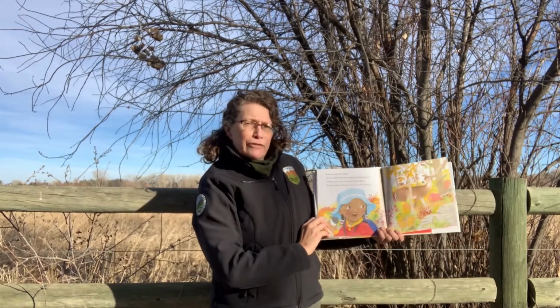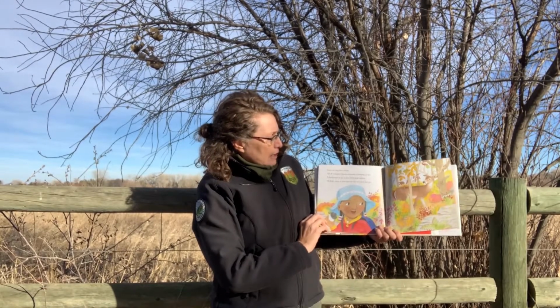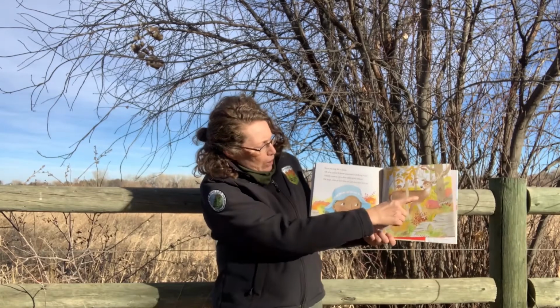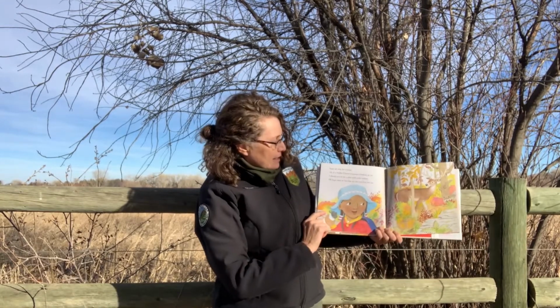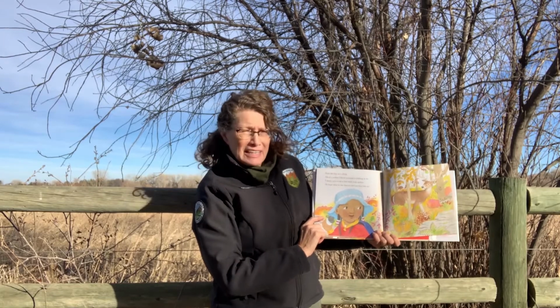Soon we stop for a drink. All of a sudden, I know someone is looking at me. I slowly turn to see a deer with wide antlers. He leaps away so fast that no one sees him but me.